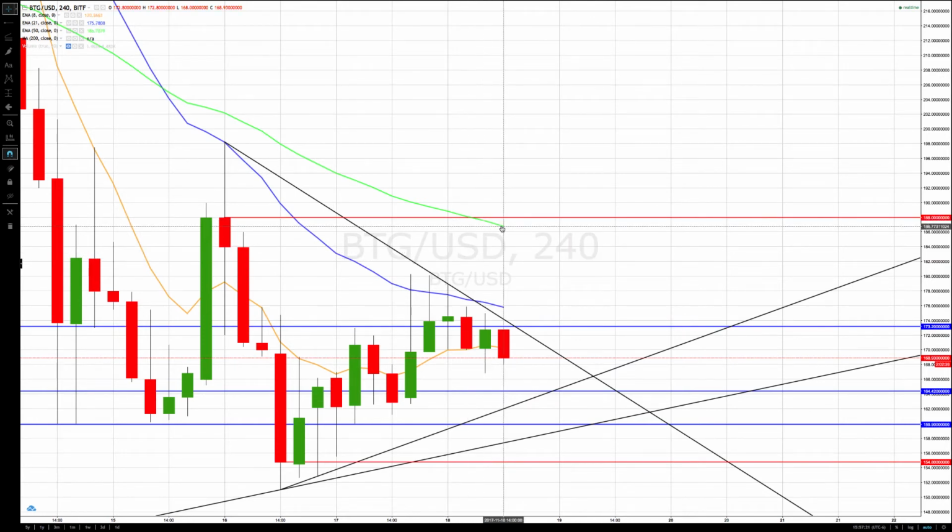You might want to watch this about 186 level, where the declining 50 period exponential is. So anywhere in that would be our first target, and that would get the rotation zone out of the way, the top of which is declining, but right now is at 175. So the close above our defining point would give us a nice long entry.